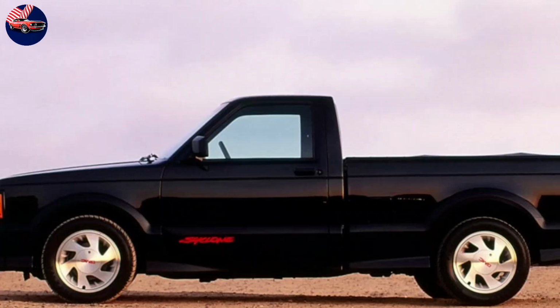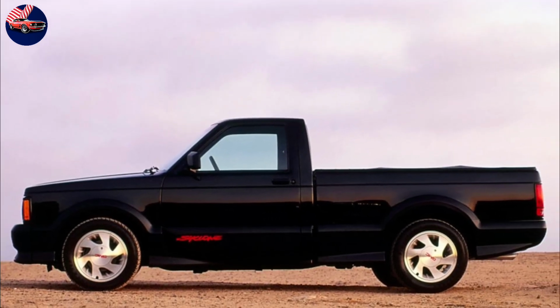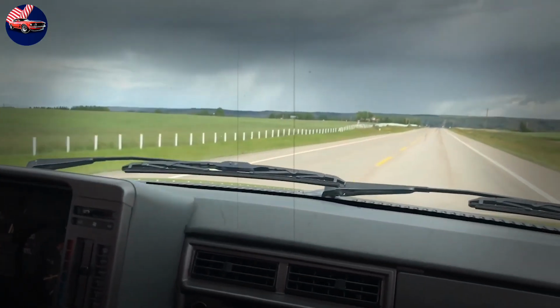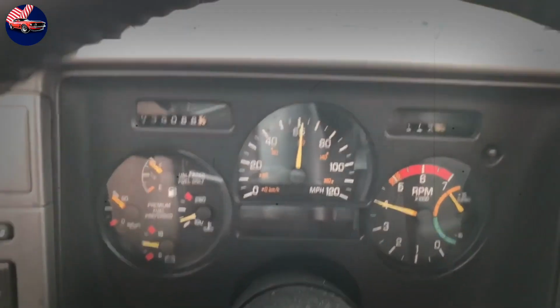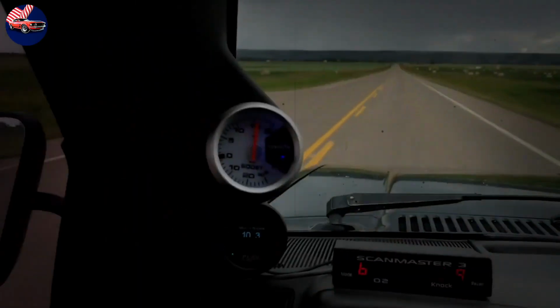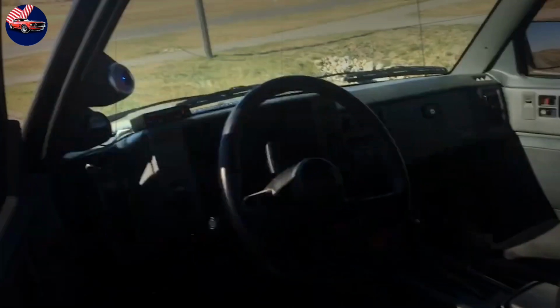Its advanced all-wheel drive system ensured maximum traction and control, whether you were navigating dry pavement or slippery roads. Paired with a sport-tuned suspension and a lower stance, the Syclone handled like a dream, delivering precise and confident performance at every turn. Visually, the Syclone was as aggressive as its performance.